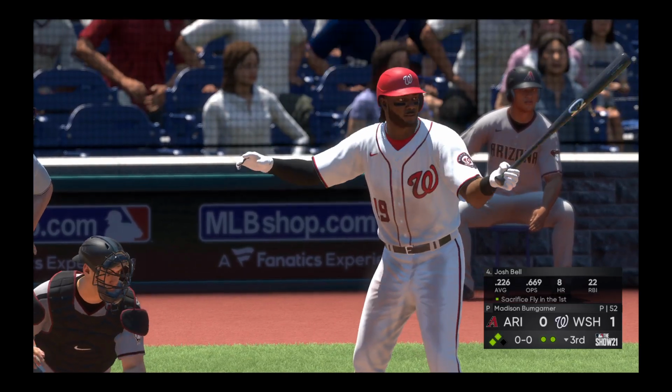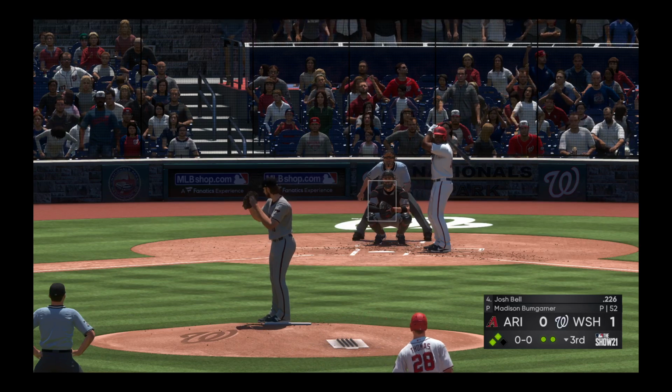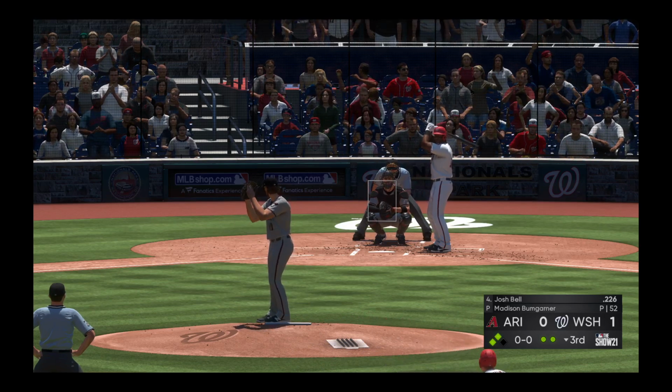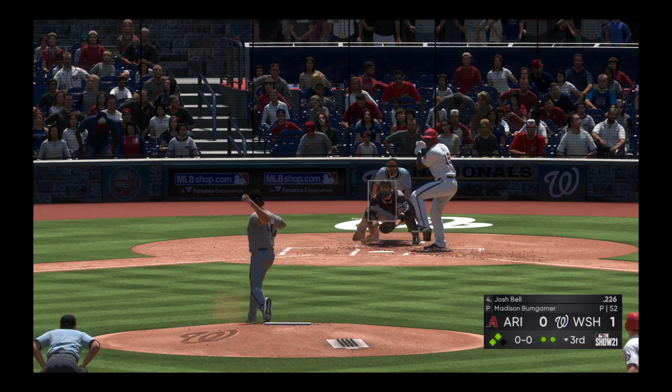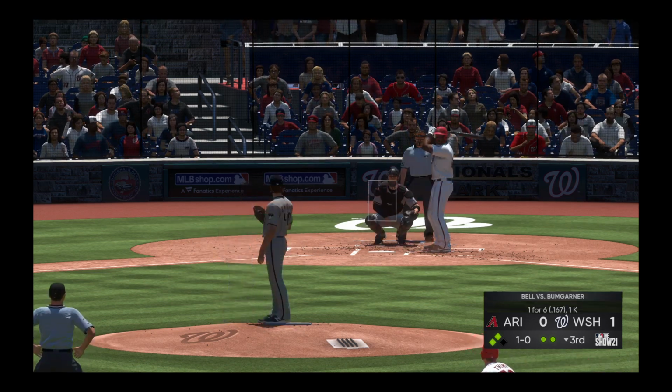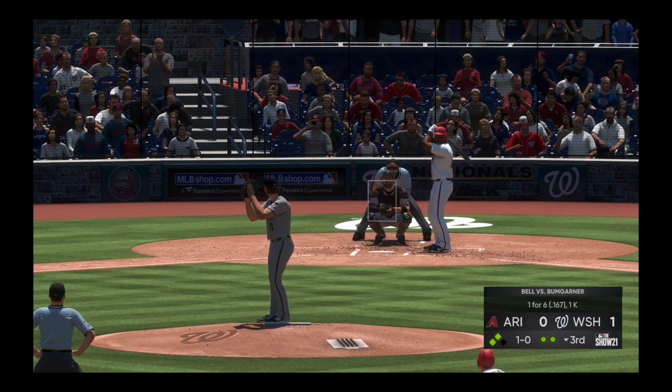Striding in now for the Nats, Josh Bell picked up an RBI on a sac fly in his first appearance. Yeah, he's going to have to earn his RBI this time up. 2 outs, a little bit different. Can't just pop something out to an outfielder and steal an RBI. You're going to have to find some green grass. 1 ball, no strikes, the count.